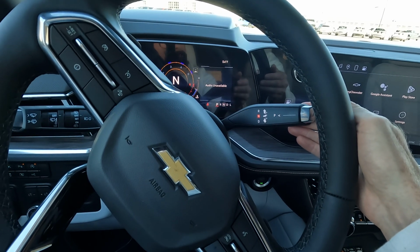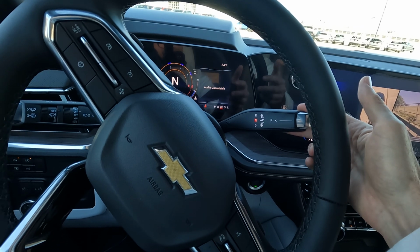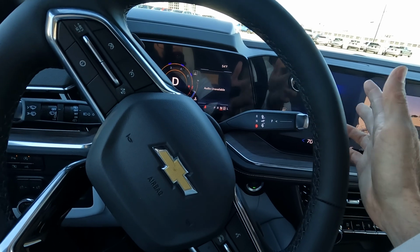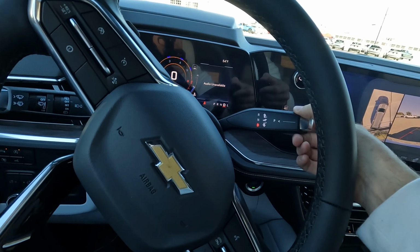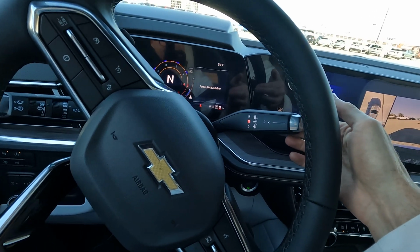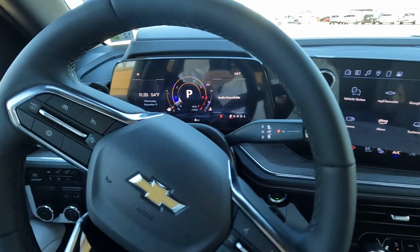So all you're going to do is pull back on that. You can see it's gone into neutral. I can push it up as long as you have it pulled back to go into reverse or to go into drive. So you can see when you don't have it pushed back, you can't do anything. You have to pull it back like that to make it work. To go into park, you push the button right there.